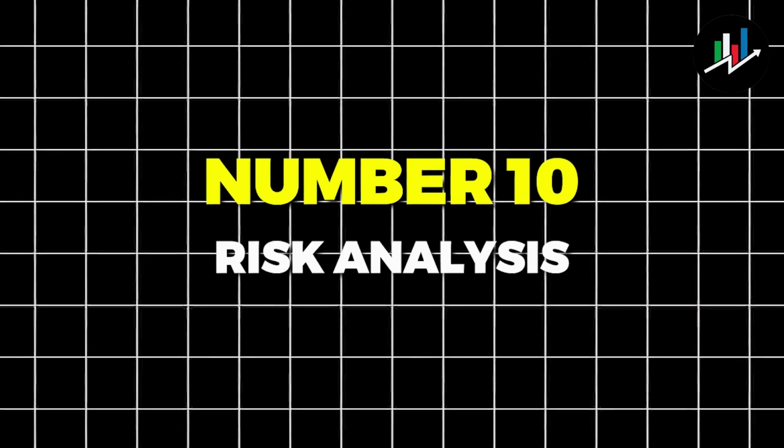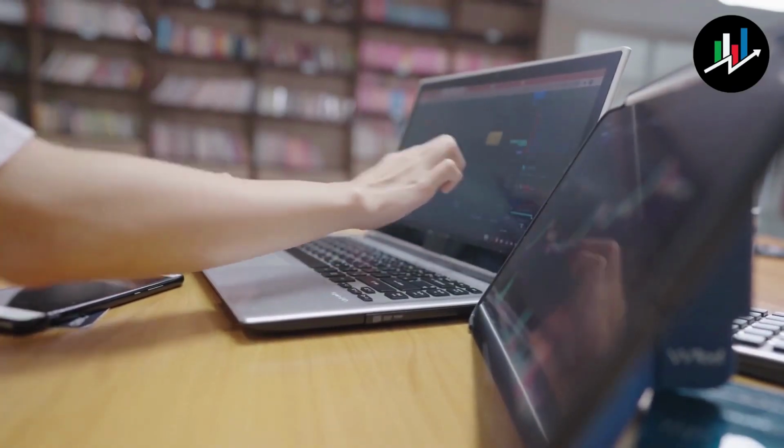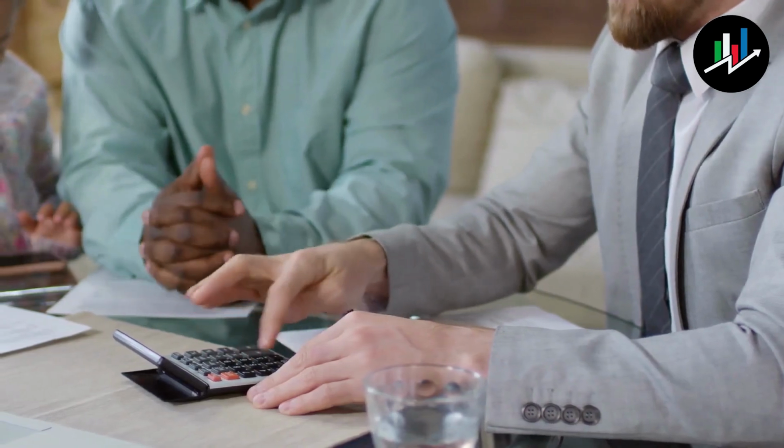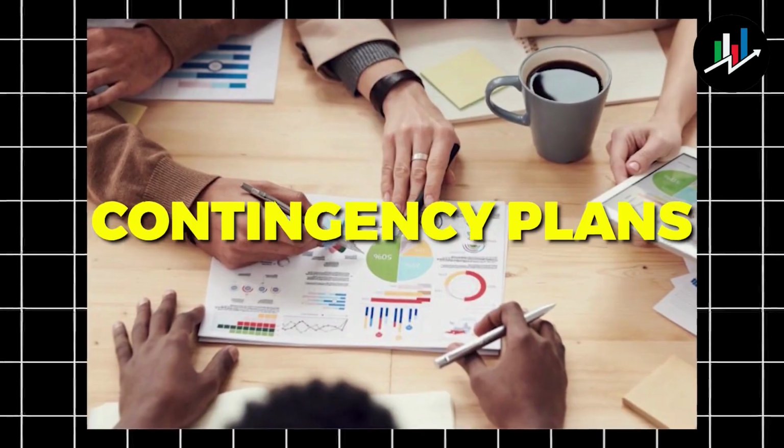Number 10. Risk analysis. Identify and address potential risks and challenges your business may face. Discuss your mitigation strategies and contingency plans.